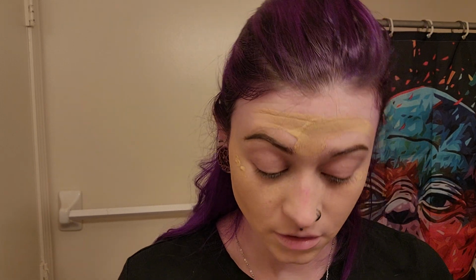Okay. Also, I always do this. I like to smooth the product around my finger first so my brush doesn't just pick up all of it. Jesus Christ, that's dark. Alright, now we're not panicking here. Also, their shade match is difficult. In person, it doesn't look this bad, but it looks really bad on camera. Anyway, it's fine. You can do whatever, honestly.